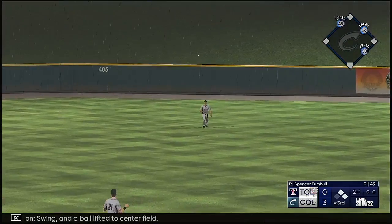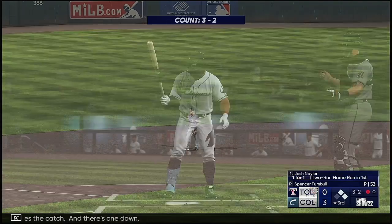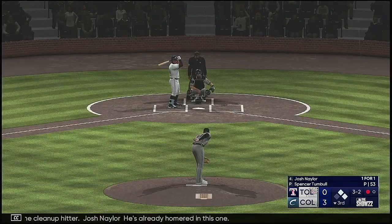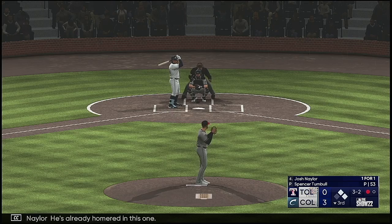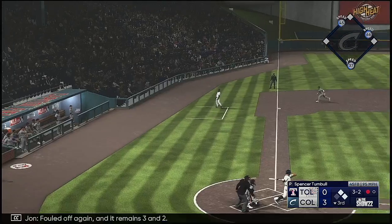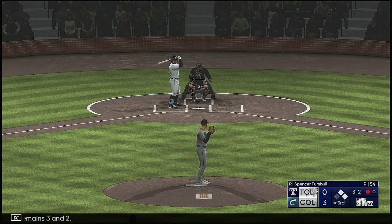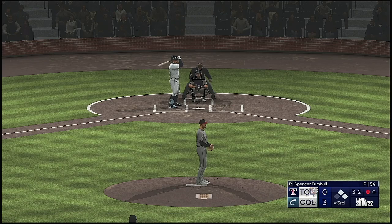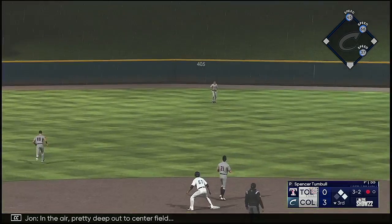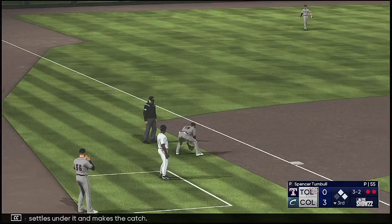Swing and a ball lifted to center field. And he makes the catch. And there's one down. And next will be the cleanup hitter, Josh Naylor. He's already homered in this one. Fouled off again. And it remains 3-2. Left-hand batter waits. In the air, pretty deep out to center field. Green settles under it and makes the catch. And there's two down.